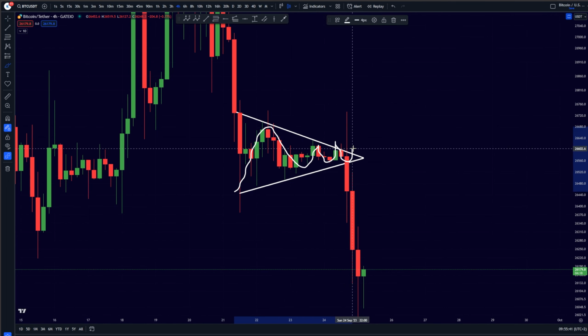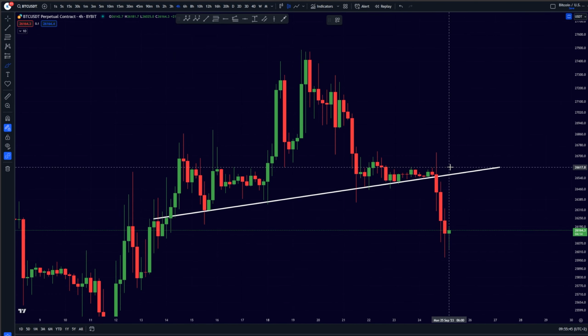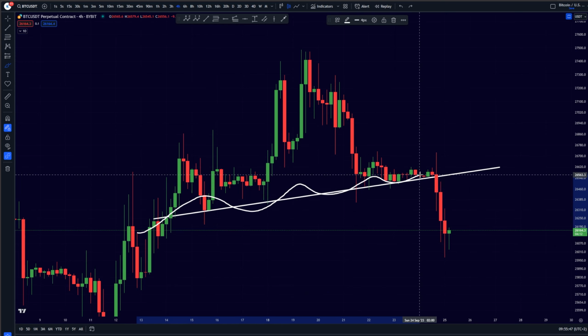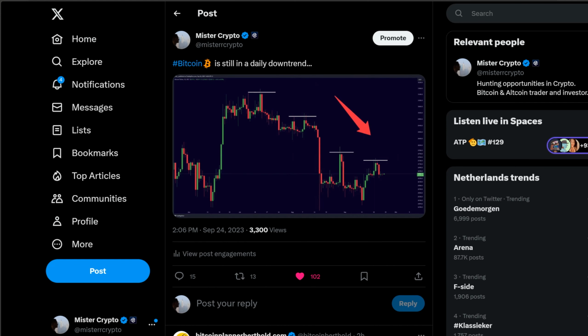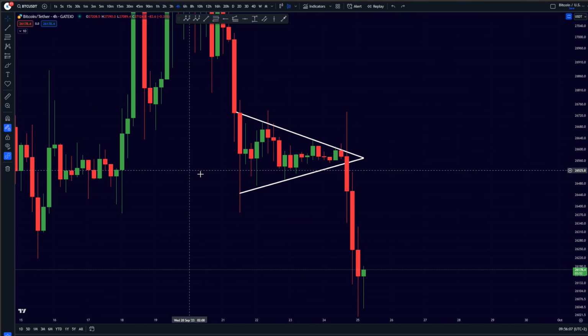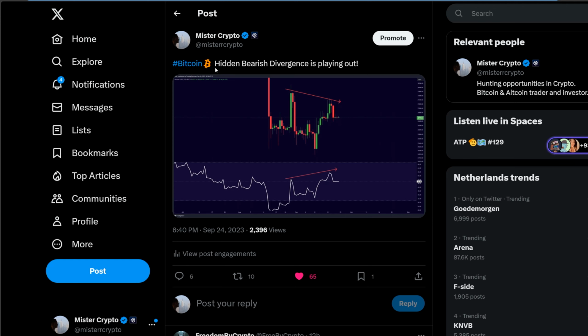We got a break towards the downside, and ever since we broke down, we also lost this support level and we created another dump towards the downside. Of course, we were actually expecting this symmetrical triangle to break towards the downside because we were still trading inside of a downtrend and we were creating a Bitcoin hidden bearish divergence.